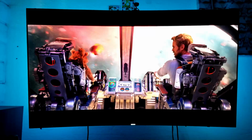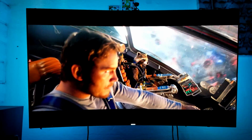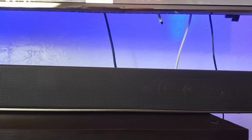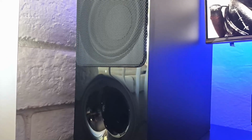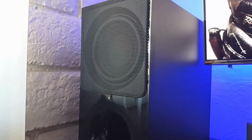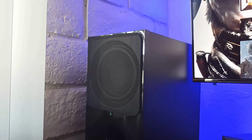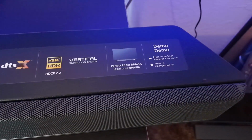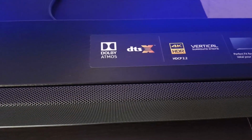Alright guys, I gotta tell you my experience about this, and it's beautiful. Now first of all, this soundbar is not that expensive compared to other soundbars that I've seen. I think this is probably the cheapest one. This cost me $600, which hits another point. It's not the lowest price you can find on a soundbar. But considering that it has Dolby Atmos and DTS-X, this is like the most budget entry-level soundbar.